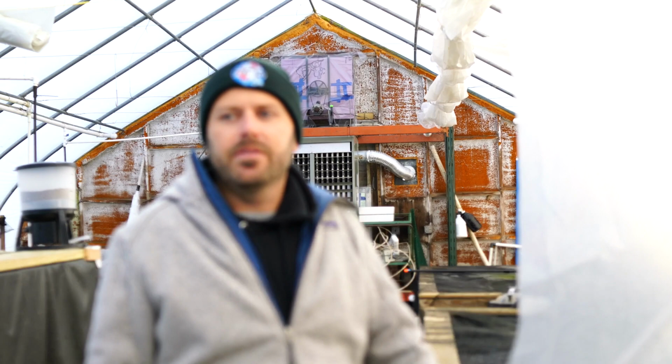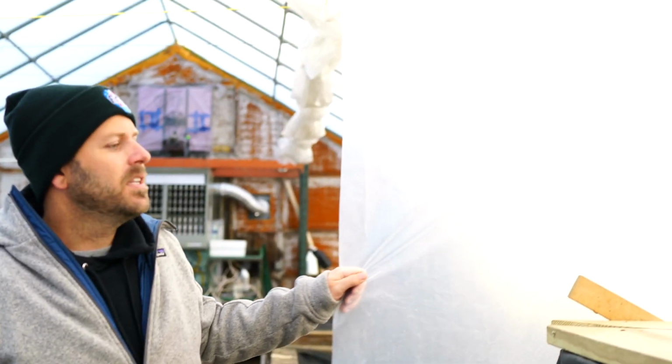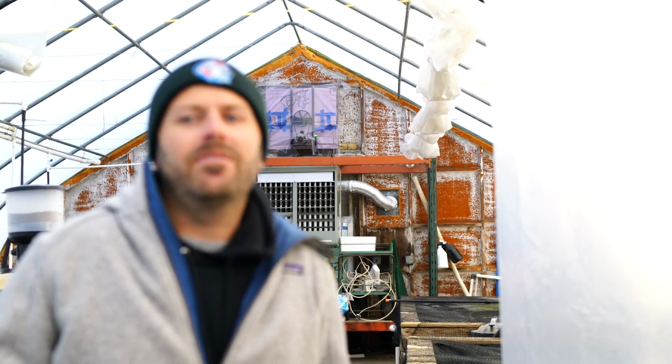Here's one of the splash guards that we already have down, and all the tanks will be divided like this throughout the shipment. It's really important to not let splashing and different water go anywhere. Every system has its own filtration system. We have 19 filters in here, we have 19 pumps. Everything runs on its own to make sure it's the best chance for biosecurity.